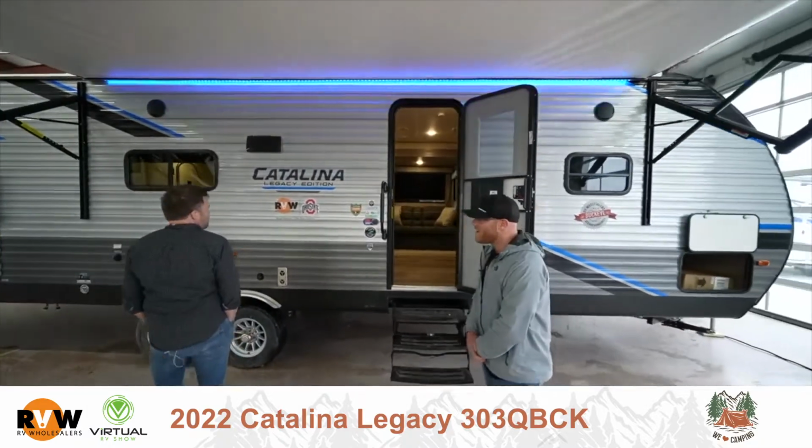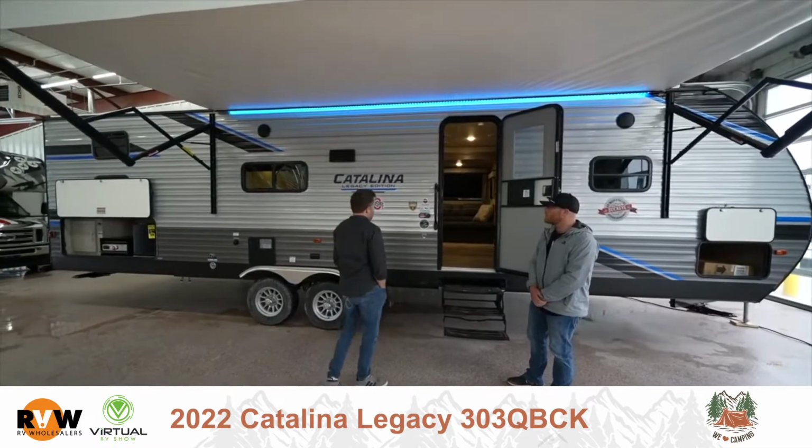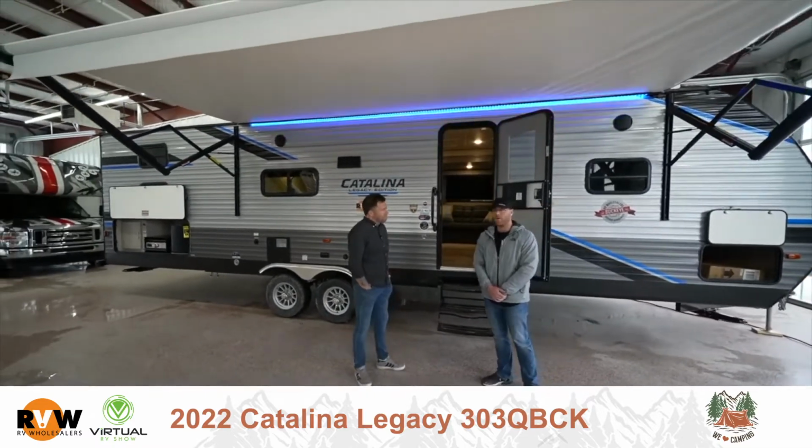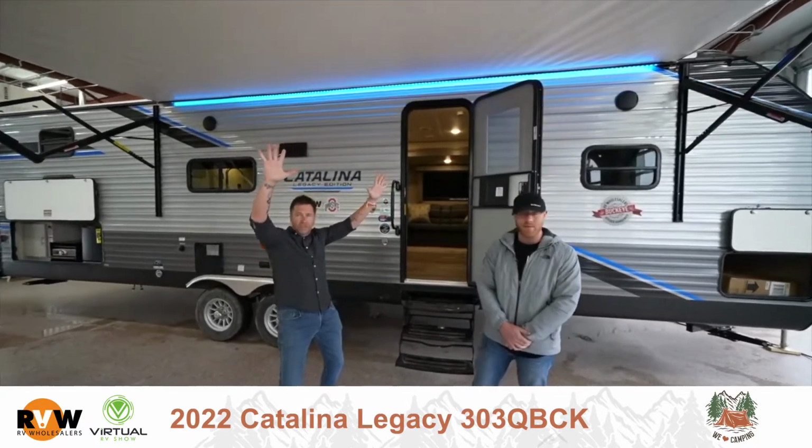The Catalina Legacy. Who does Catalina? This is a Coachman product. One of their finest. Catalina has grown in popularity quite a bit here over the years. They do a lot of pretty cool floor plans. This is one of the bunkhouse floor plans.